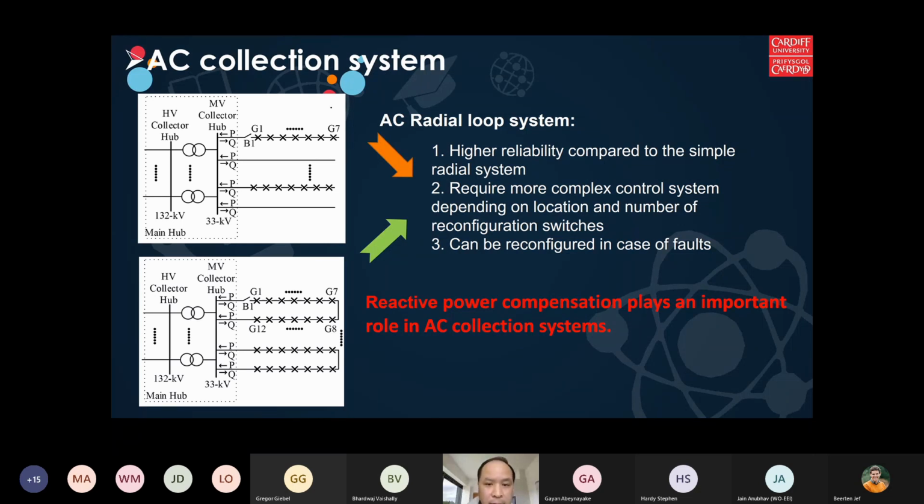So if we put in the loop connection, either using a cable to form the loop, or 2 strings forming a kind of closed loop, if we have a fault, we only isolate this section or this wind turbine, open and then reclose. So during normal operation it is open, and then during the fault, we have to reconfigure this connection, this topology. So overall, the reliability is increased because we can minimize and reduce the loss of the generation subject to the fault. But this requires a more complex control system, okay, and this reconfiguration needs this switch.